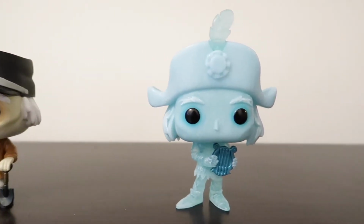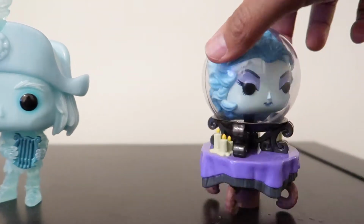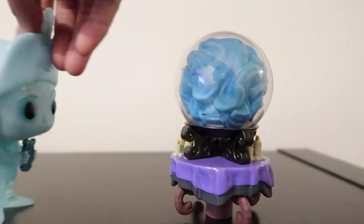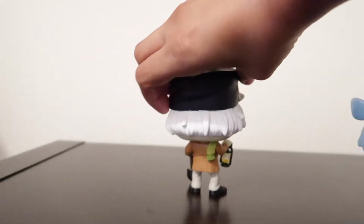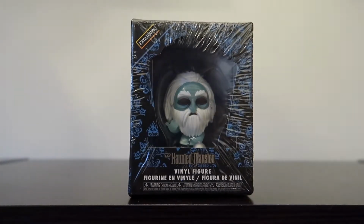So this is the Groundskeeper and the Merry Minstrel and Madame Leota as sold in stores. This one doesn't glow in the dark, but my other exclusive glows in the dark and is going to have a very, very special place on the wall at the very end of the video. These all look great, front and back. These were amazing. Like, can we just talk about craftsmanship? Beautiful. And then we also got these.